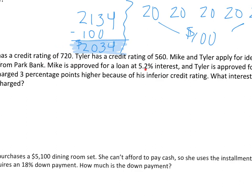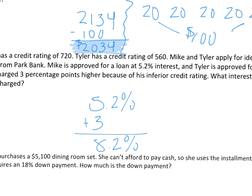So you see here we have Mike having the higher credit score is going to have the lower interest rate. And this is real life. This is how it really happens. Tyler, having a much lower credit score, this is not a good credit score, actually goes at 3 percentage points higher than that. So this is a real simple question. 5.2%. And then it's just asking for what is Tyler's interest rate. Well, you just add 3 percentage points. So that's 8.2%. So Tyler would have an 8.2% interest rate as opposed to a 5.2% interest rate, just because he has a lower credit score. And that's what happens in real life.